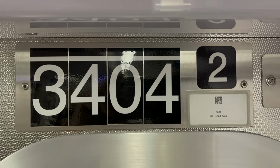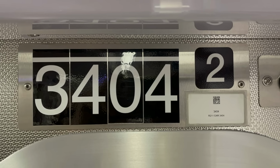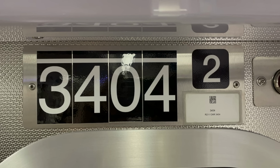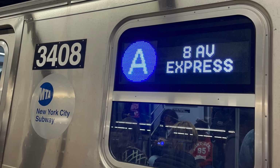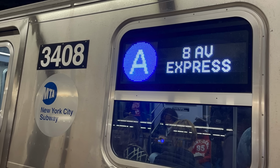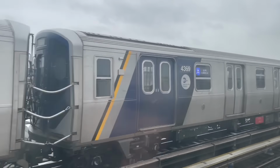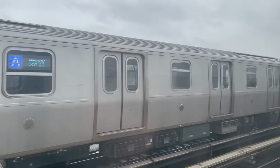By April 11, 3400 to 3404 and 3405 to 3409 were placed into a single consist, which meant that there was one option order train running as a full set, while every other R211A was a base order. This was the case at least until April 22nd.